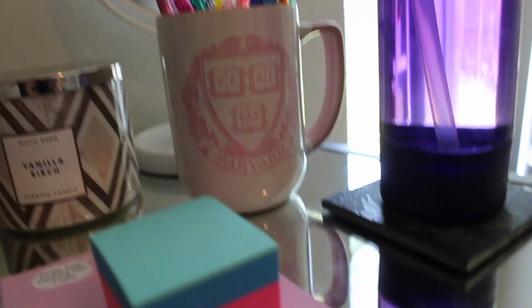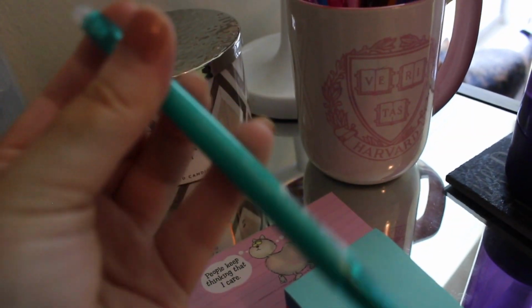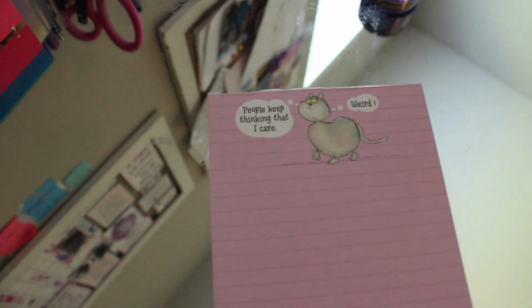I then have my medicine, a candle, this Harvard mug that has these little erasable pens. I love these for jotting quick notes. I have a water bottle, a mirror for whenever I film in here and do makeup or something like that. And then I have this notepad, and it says, "People get thinking I care." Weird. I have a few of those you'll see in a second. And then I just have this stack of sticky notes that I use to pre-plan with, and my phone.